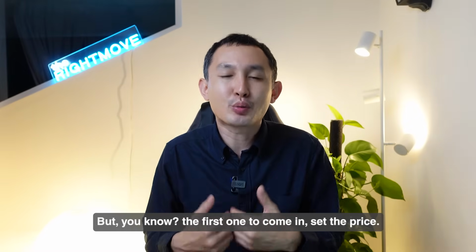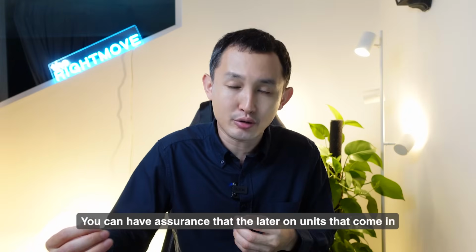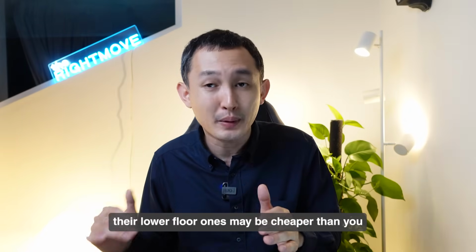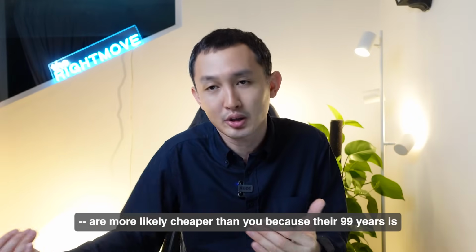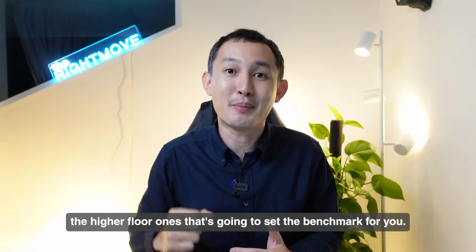But you know, the first one to come in sets the price, so you can have assurance that the later units that come in, while yes, their lower floor ones may be cheaper than you, or more likely cheaper than you because they are 99 years, it's the higher floor ones that are going to set the benchmark for you.